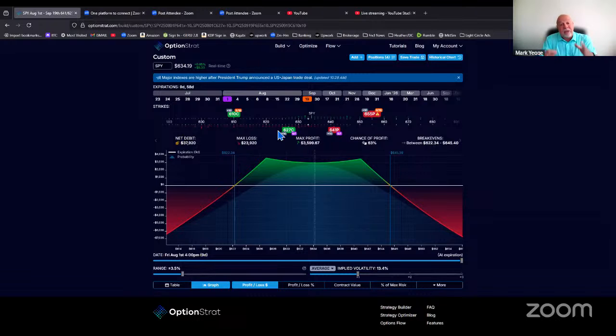It's a delta neutral strategy. We like to keep things neutral. Why? Because if the market goes down, we're cool. If the market goes up, we're cool. We want the market to kind of stay in this little, what I call a volcano.